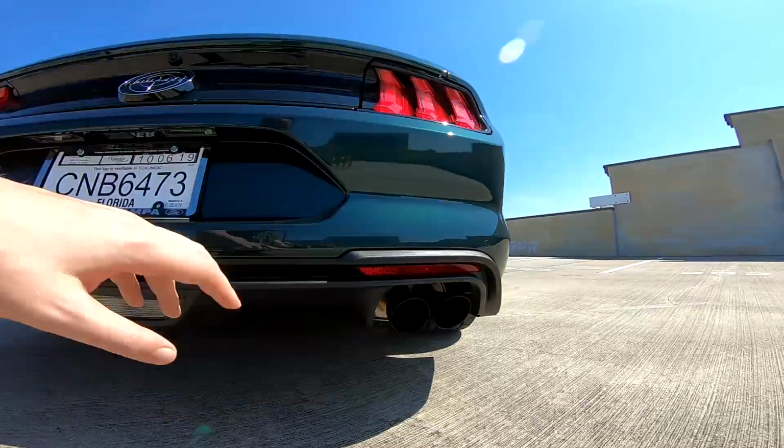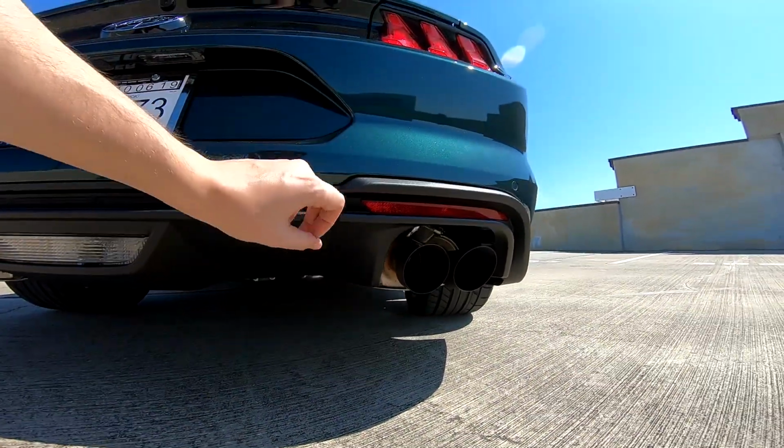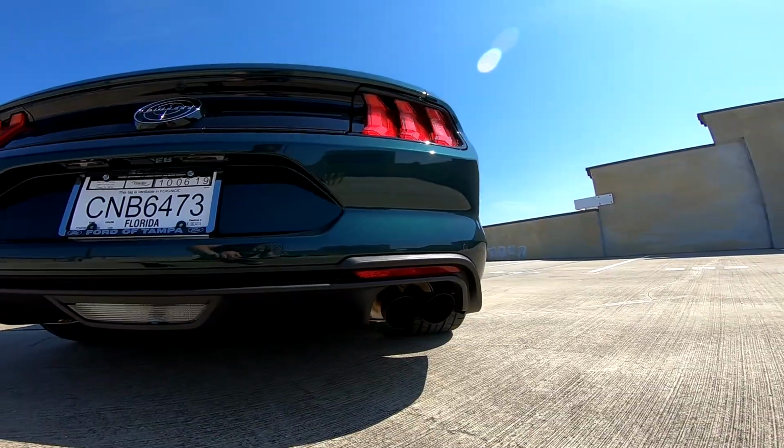And then we can look at the pipes. I believe these are the nitro finish, don't quote me on that, but the nitro finish that comes on the Ford Raptor. They have the dual pipes. And since we're still talking about the exterior, the Bullitt comes standard with the active exhaust on these cars, which sounds so good. I'll show you guys a sound clip soon.